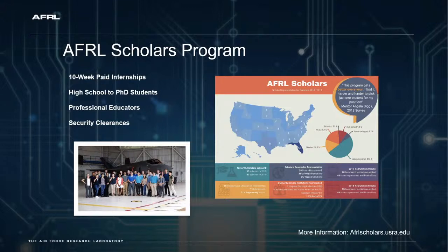So they're 10-week paid internships, excellent program, highly competitive. Generally, the application period opens in the October-November timeframe. And then you'll generally hear by February or March the following year, and the program starts in June through August in the summertime. So next slide, please.